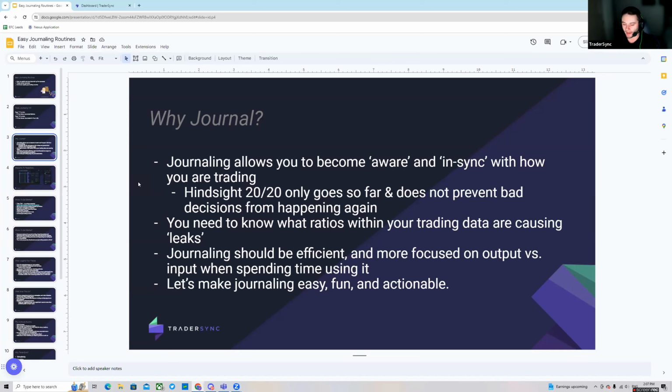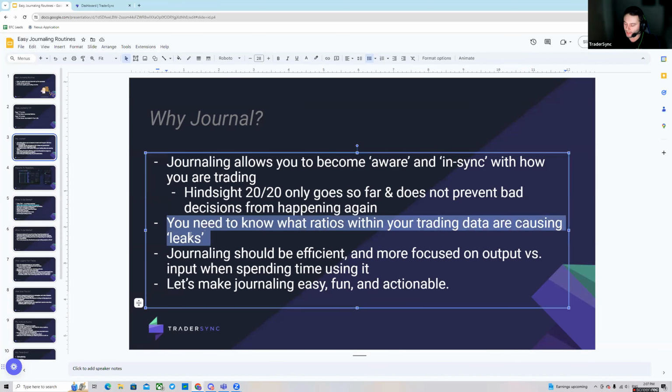This goes really back into being a lot more actionable on these mistakes versus just saying, yeah, I overtraded that. I got way too oversized. I won't do that tomorrow, right? You have to drill these things in the back and ensure that you're staying on top of it. So it comes down to the whole leaks aspect, right?